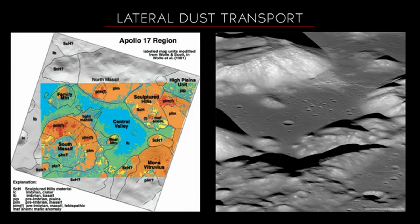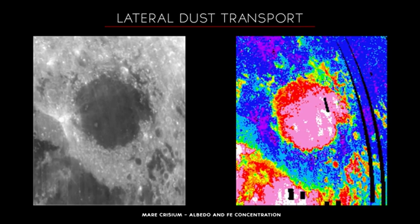and that there is no sense that there's a homogenization of the lunar surface from dust. Likewise, if you go up to orbital altitudes and look at things like the mare highland boundaries, in this case Mare Crisium, on the left you see the albedo picture, on the right you see the iron map, and again, you can see clearly that iron does not bleed over into the highland terrain, that the albedo boundaries are as sharp in the remote sensing data as they are in the visible light.